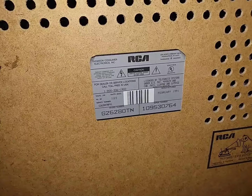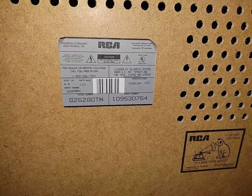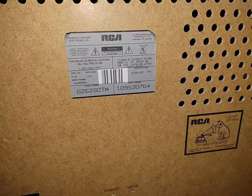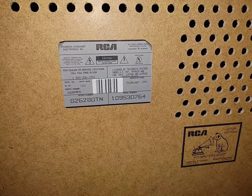You can see the back here. 60 hertz, from February of 1991. Wow, that was quite a long time ago. And then you can see the model number is G26280TN. So, pretty cool.